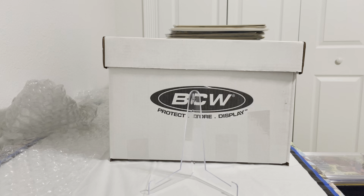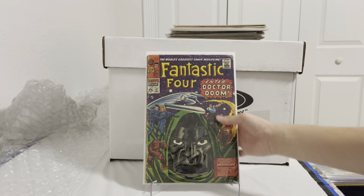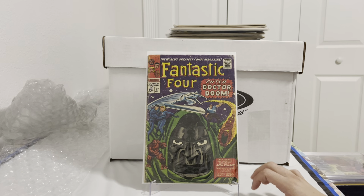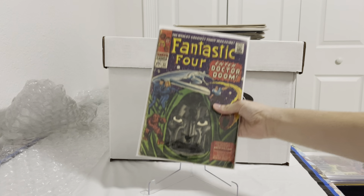So those were the raw books that I got from Whatnot. Let me show you the two eBay books that I got, and then I'll show you the slabs that I got on Whatnot. So yeah, we've got this book that I paid $30 for. It's a Fantastic Four number 57, and I paid $30 because it was in really rough shape, and I'll show you why.